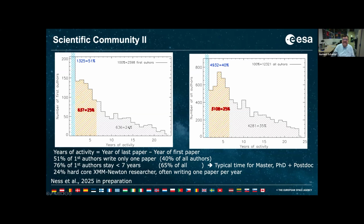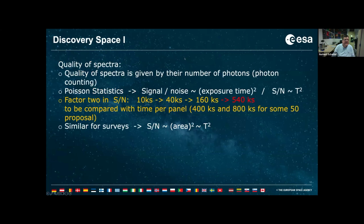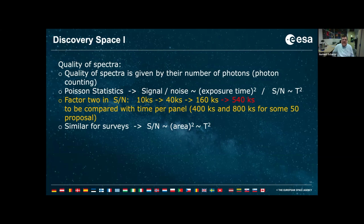These are only 24%. It is very similar for the co-authors, taking all. This describes how involved the community is. So very likely there is very much usage of XMM-Newton data for education, and in principle a relatively small community of people working on longer timescales. There is a constant number of scientists since 2010 working with XMM-Newton data: about 4,200 scientists, 560 lead, 50% one time with XMM-Newton, 25% up to 6 years, and 25% are the core staff. Let us now go to discovery space.